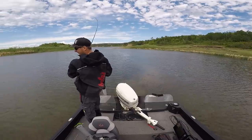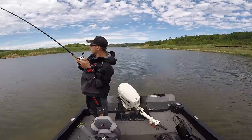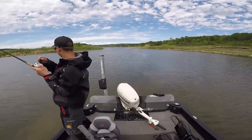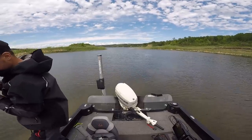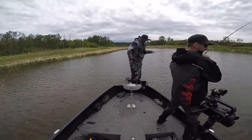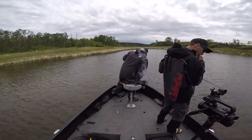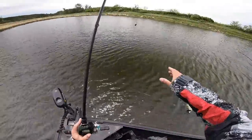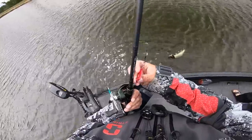Fish on. Yeah? Yeah. Nice. Little guy. A little guy. Well, there's pike in the bay. Pike in the bay. That's a good sign. I'll grab him for you, just wait. Nice. Just a little guy.